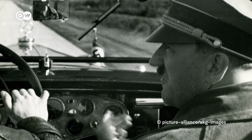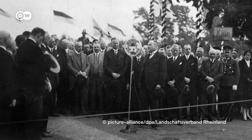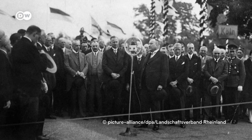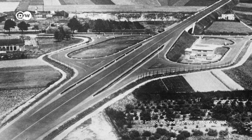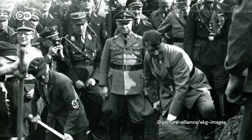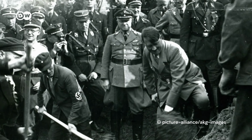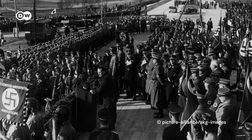It's a myth, for example, that Hitler invented it. The idea was born in the Weimar Republic. The first stretch was completed in 1932. It's also a myth that the Nazis solved the unemployment problem with the construction project. Studies show building work on the Autobahn failed to reduce unemployment significantly.